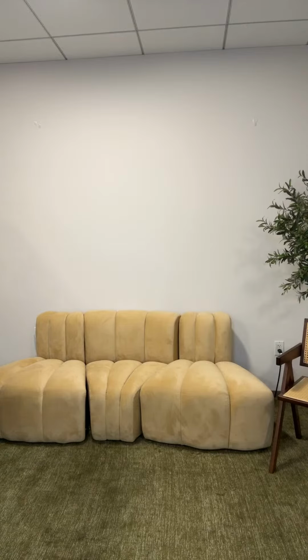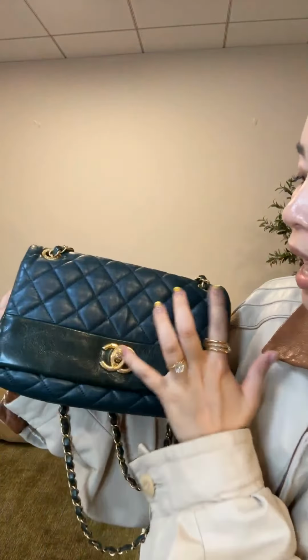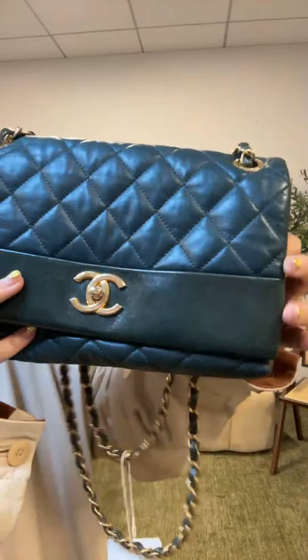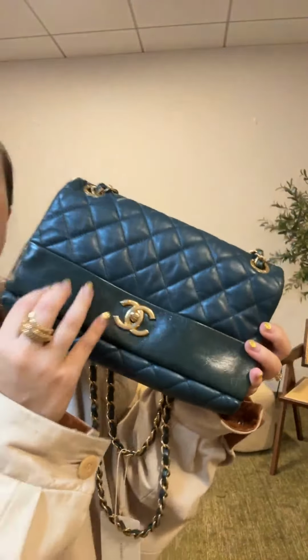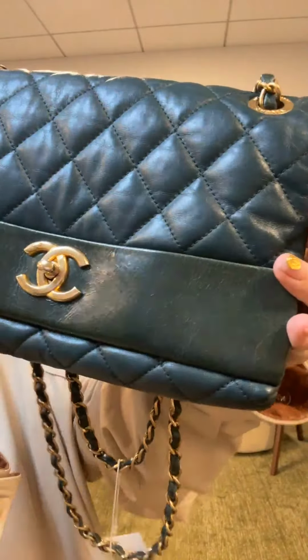Okay, next up, let me see. I think I'm going to go for an emerald green Chanel next. Let's do this one. Guys, the color, it's this dark green. I want to say there's two different kinds of green. Hopefully the color is capturing. But basically you have more of a true dark green, and then this one's like a cool toned green up top.